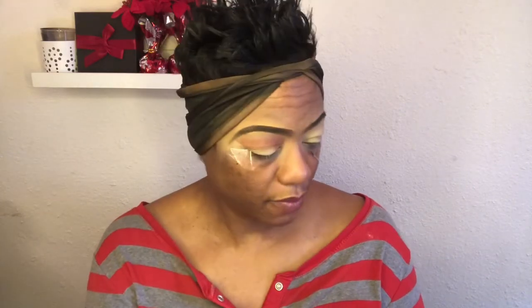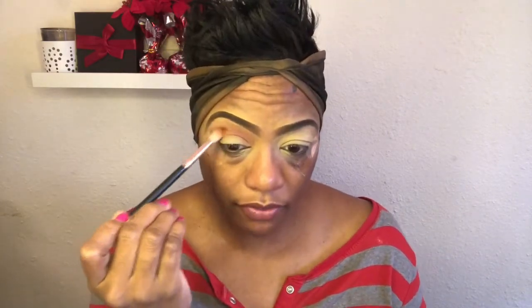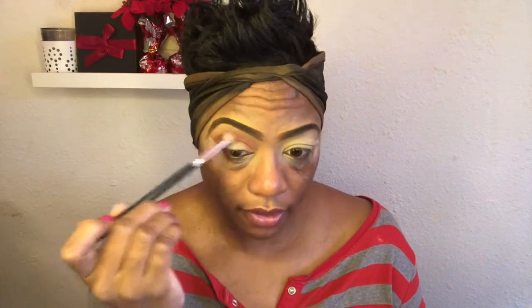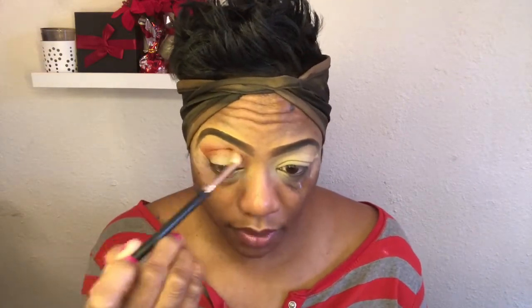Oh yeah, so I'm gonna spend a little time. I'm actually gonna really get this color built up, like really layered on here really well. See how that outer crease looks right here? That's what I want the whole crease to look like. So we're gonna get that built up and blend it out.